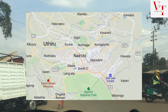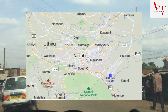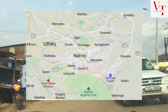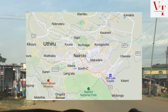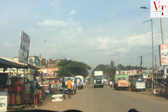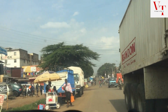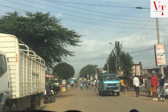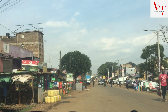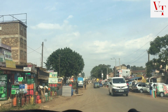Well, Uthiru is just a small town, but it's quite popular, which is in Kabete constituency, in Kiambu County. Although we can say that some parts are in Nairobi. And in fact, this very road, just like the bridge where we started the video, serves as the border between the two counties. On my left is Kiambu County, while on my right is Nairobi County. Well, the biggest part of the town is in Kiambu County, so I'll be giving you some statistics, some interesting numbers about this very area as we go around the town.